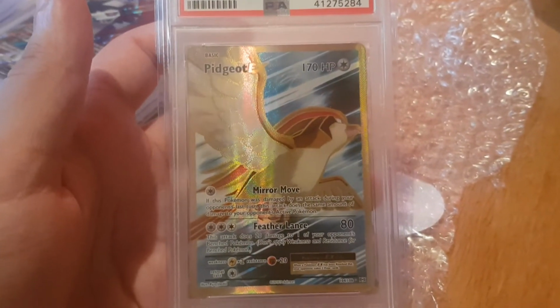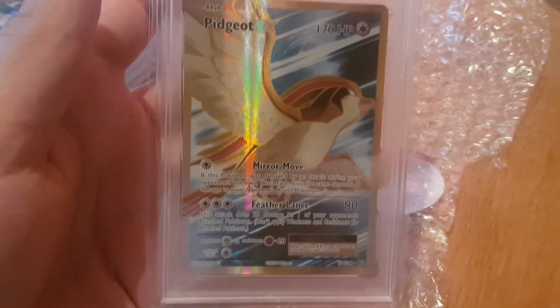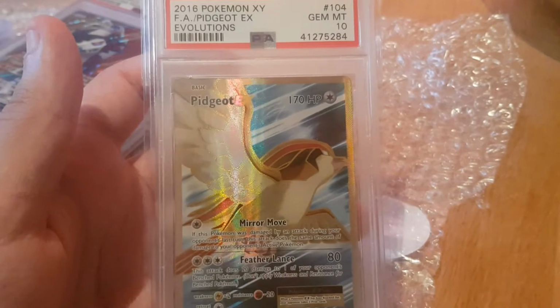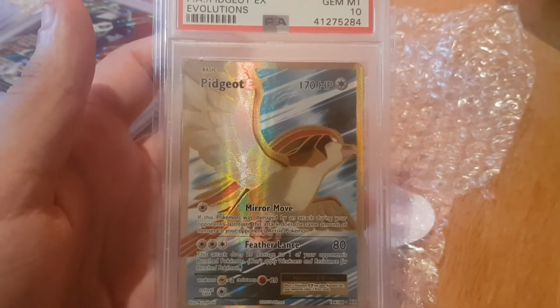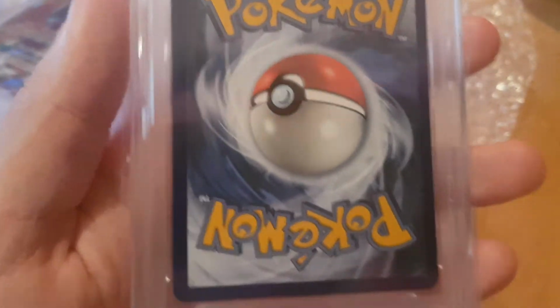That is not the Mega. It's just a standard Pidgeot EX from Evolutions. That got a Gem Mint 10. As I say, that's one of the 2 in the actual stack that's got the 10, so that's really nice. This was fresh pack pulled, so I don't think this was ever not going to get a 10.